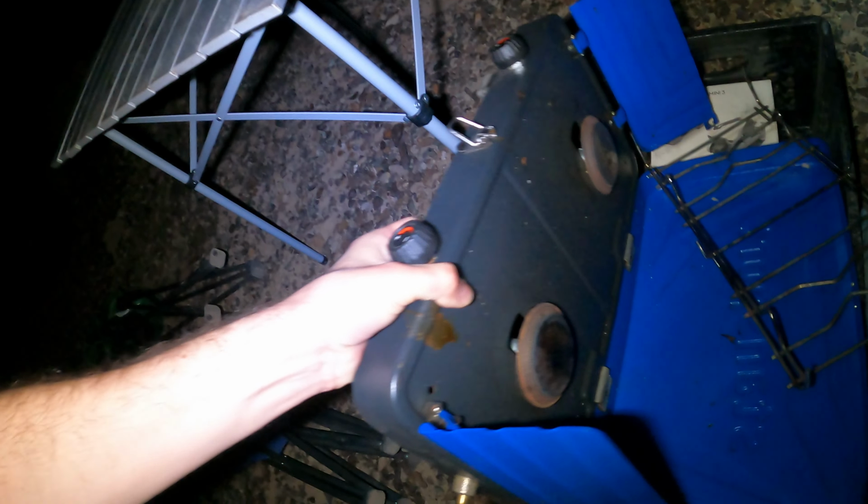The stove blew all the way over into the crate. Oh man. Let's leave that on the ground for the night. And over here we got a downed backpack. Woo, it is blowing out here tonight.